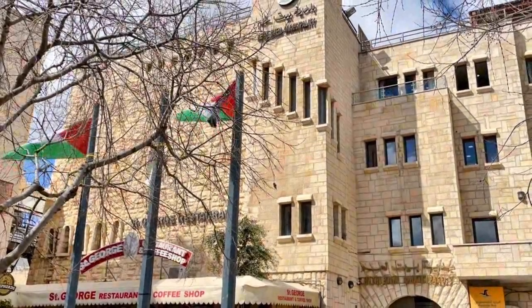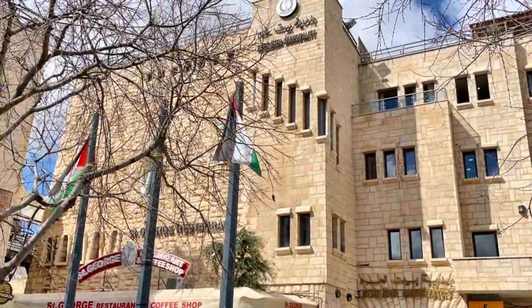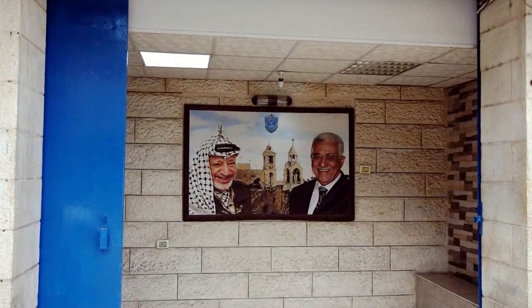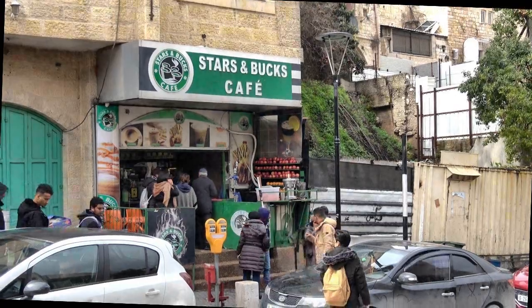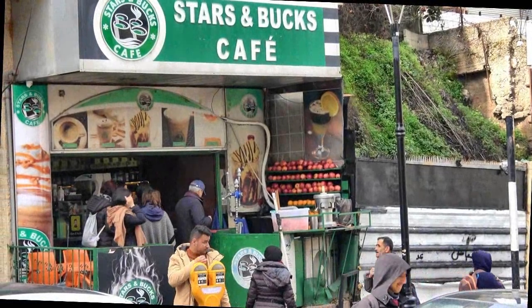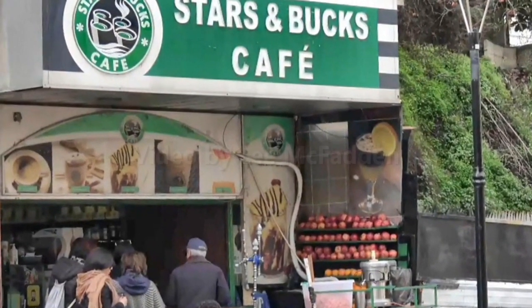PLO flags in front of City Hall remind us that Bethlehem is self-governed by the Palestinian Authority. PLO founder Yasser Arafat, who died in 2004, and current leader Mahmoud Abbas are pictured at the local police station. As for adherence to international trademark law, judge for yourself whether this local coffee shop creates confusion in the marketplace.